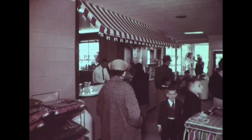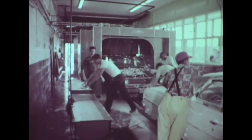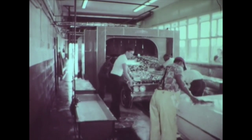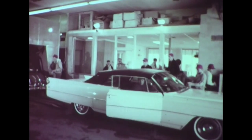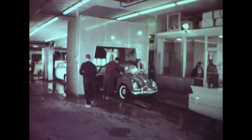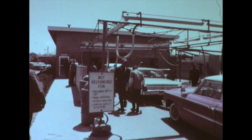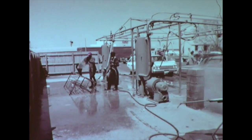The inside walkway of a full-service car wash with what looks like a coffee bar, ice cream bar, maybe. Hand-washing the car. Bucket of soap and water right there on the left. Side vacuuming right on a conveyor there.